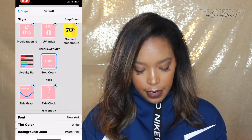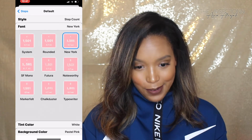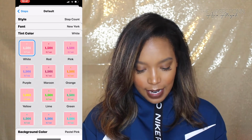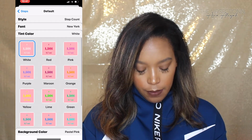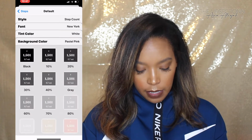As you can see right here, you're gonna click font. I'm going with New York still. I really like the way that looks. It's classy or whatever. Tint color is not gonna change. I'm gonna keep the white actually. Sorry, my bad. I'm gonna keep the white, but the background color is what's gonna change.